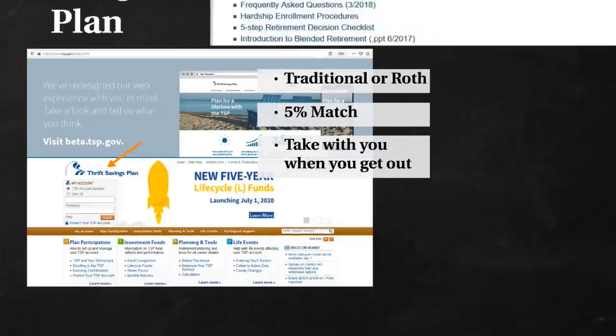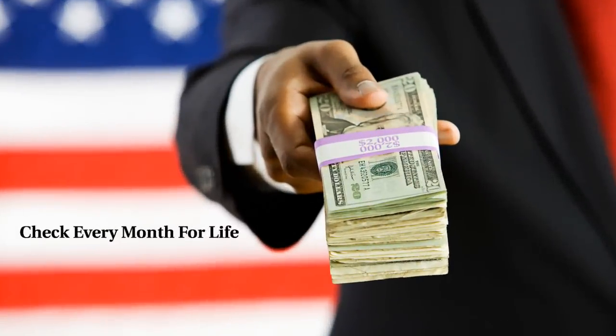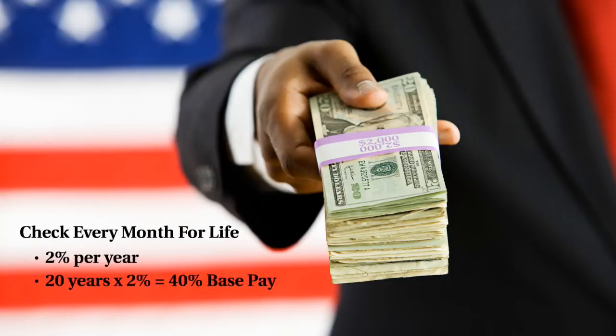The second part is a check for life from the government. This is the more traditional retirement. In order to be eligible for the check for life, you need to serve 20 years active duty. This benefit is calculated by multiplying the number of years you served by 2%. So if you serve 20 years, your retirement check is 40% of your base pay every month for the rest of your life. If you serve 25 years, then your retirement check is 50% of your base pay. I also want to remind you that your military retirement is taxable on your federal taxes and in many states.